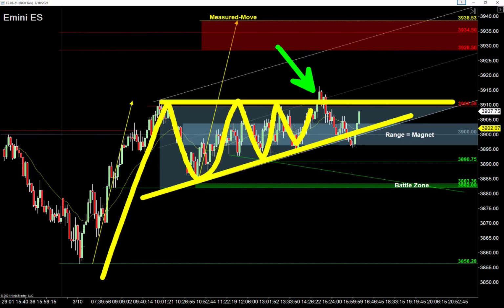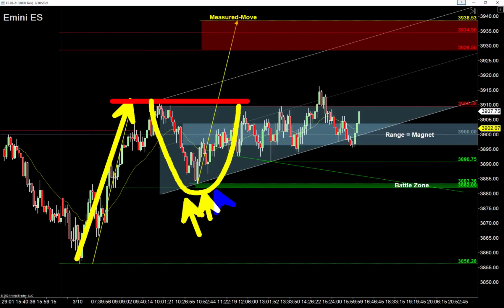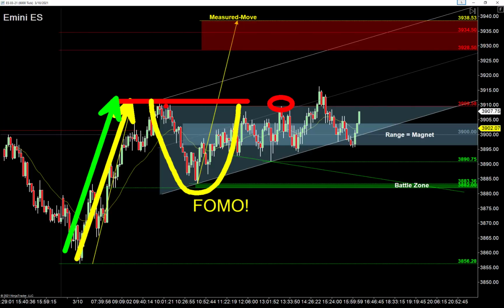When I look at this chart, the first thing that comes to mind is there's no sense of urgency in this market right now. For example, when we saw this big blast higher here earlier, that creates that sense of urgency that nobody wants to miss out on the pullback. There's this FOMO that comes into the market whenever you see a strong move in one direction. Well, as you can see, they took out those highs already.